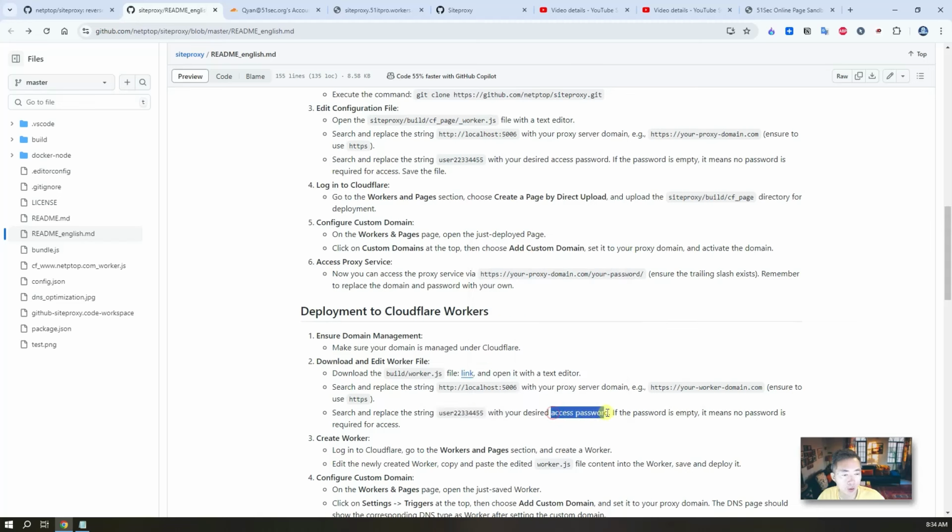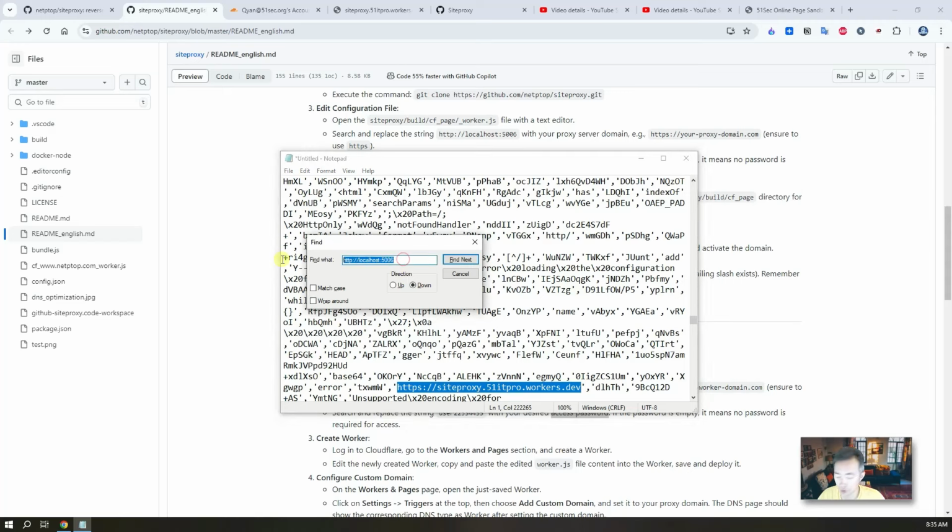The second one is a token, it's for the access password. If you leave it empty, it means no password is required for access. But you may not want anyone to know your website and be able to access it. You want them to have this access password at least. So let's do that. Let's put it in there. Just search it again.